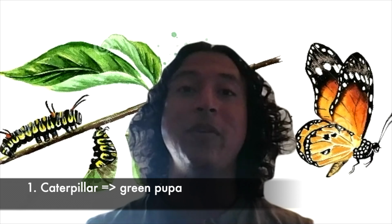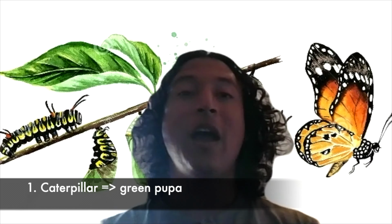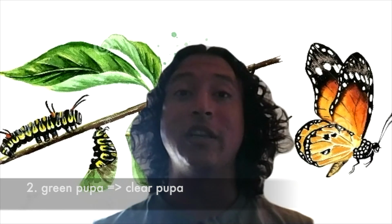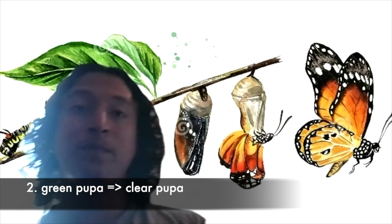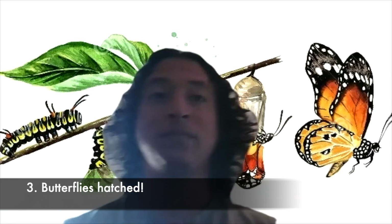First, we saw the baby caterpillar turn into a green pupa, like the one to my right. After a couple of days, the pupa turned clear, like the one on my left. Then, the butterflies hatched, like the one on my left.